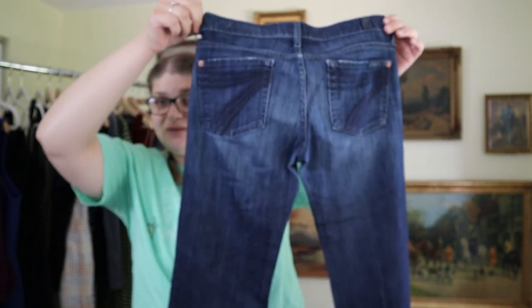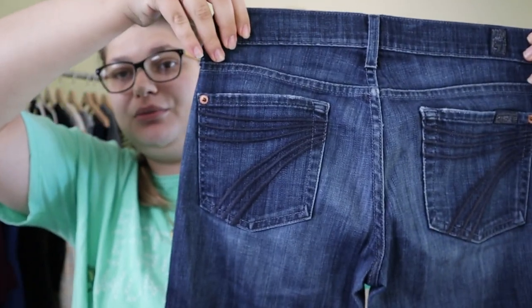7 for All Mankind jeans can do well. Mostly it just depends on the style. And this one is the popular style from them. It always sells well for me. This is in a size 25, so they're pretty small. The last two or three pairs I sold were 27, 28, and 29, I believe. And those all sold within a day for around $70. So they're a very popular style. They have the 7 on the booty.